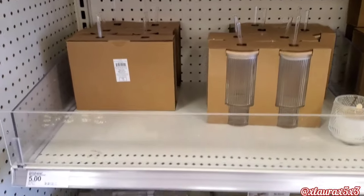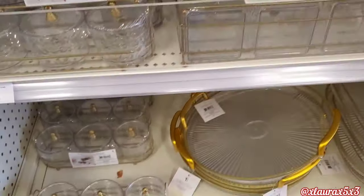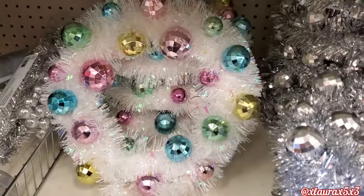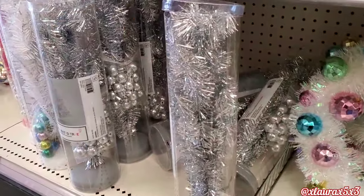They have some tumblers for $5. Some organizers for $5. These are all plastic. They have some more here. They do have some wreaths. These are $5. The tinsel trees are also $5.